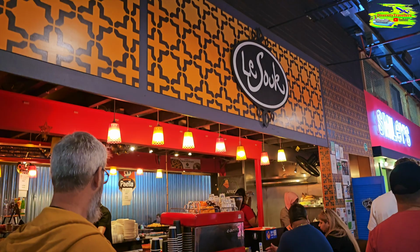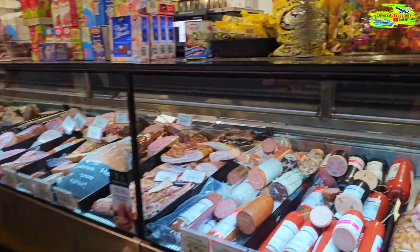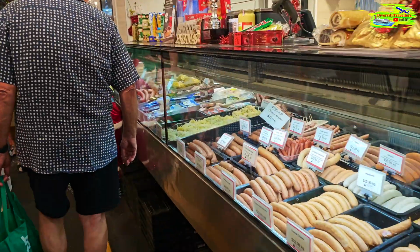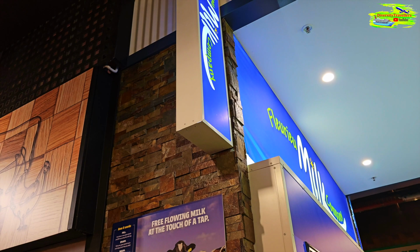This shop called Lesuk, that's the paella shop that we saw from the other side. And they have this deli shop, fresh salamis and cheese and raw meats, sausages, mostly European sausages, and German sauerkraut as well. And we have a small Santa as well. This is a very interesting corner.